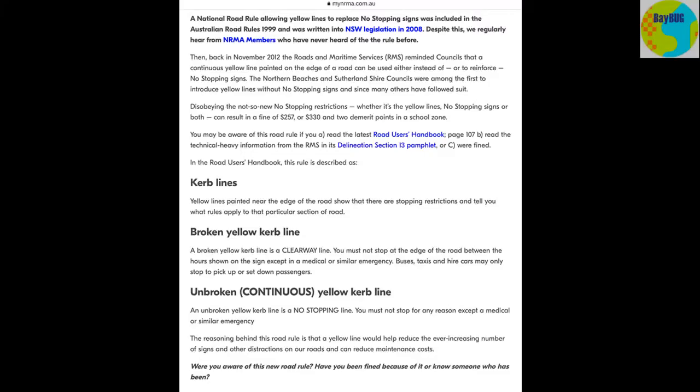So let's start with this stuff from the NRMA. The road rules were changed back in 1999, but it didn't get written into the New South Wales road rules until 2008, saying that these broken or unbroken yellow lines can be used to indicate clearways and no stopping lines. And you can see here, no stopping signs or parking on a yellow line can get you a fine of $257 or $330 if it's a school zone, etc.